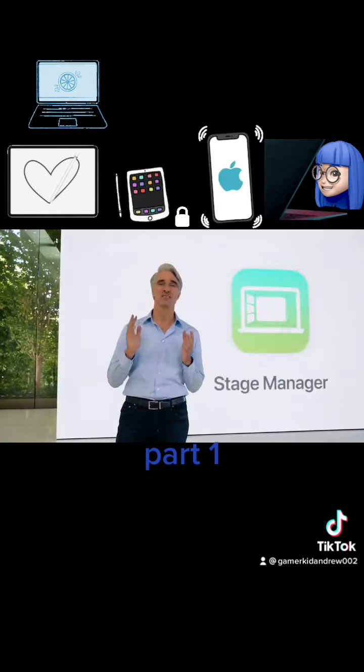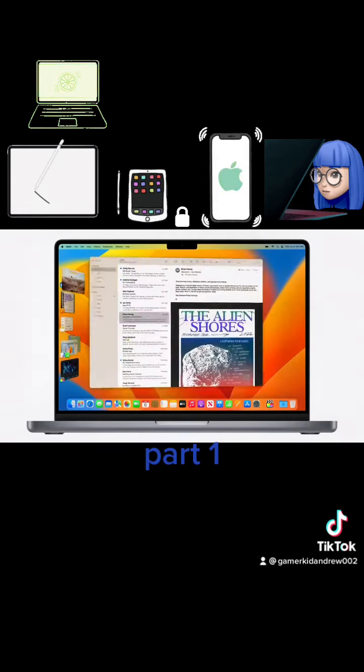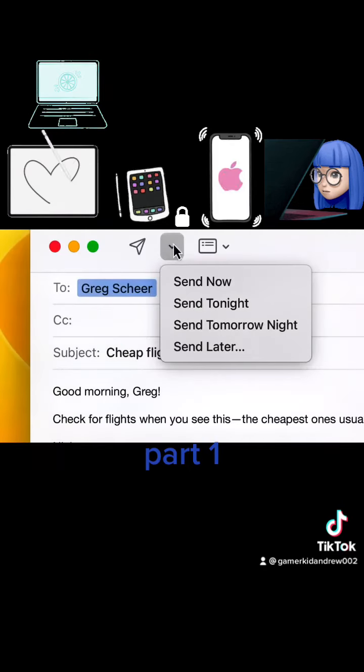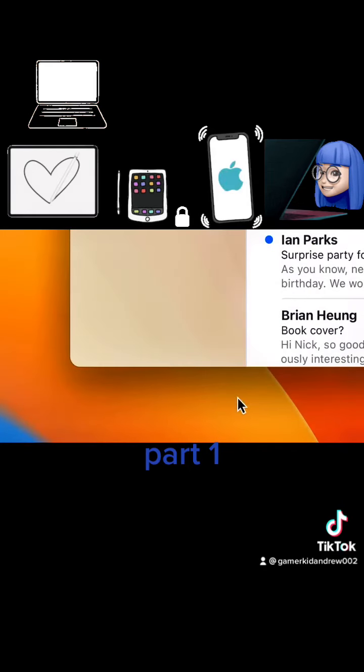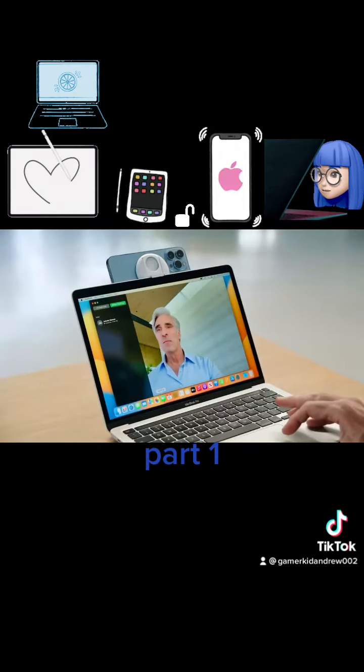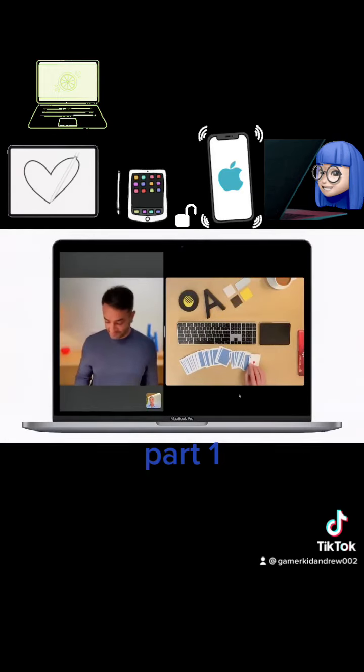And we introduced Stage Manager. Now, working between different windows and apps is faster and easier. And you can schedule send and undo send emails. You asked, we delivered. Introducing Continuity Camera. Now you can use your iPhone as a webcam in ways that were never possible before.